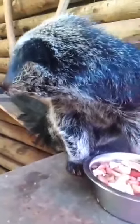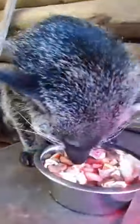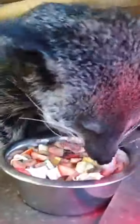If they have a chance to have a bit of meat, they'll take it. Whether that's scavenging or just happening upon something, they'll have it. But yeah, they're not expert hunters. I can tell you that much.